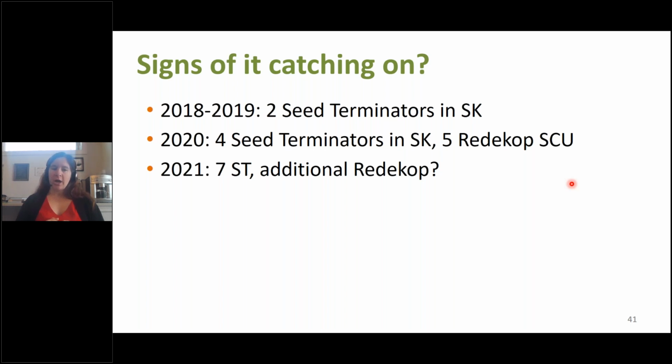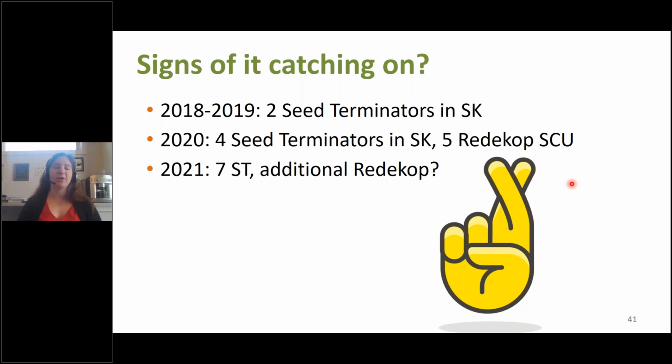In 2021, I know there will be up to 7 seed terminators running. I know Seed Terminator is shipping an additional 3 units. I would suspect we will probably also see additional Redicop units, being that they're located in Saskatchewan. So we could have up to 15 units running in Saskatchewan this harvest, which I know is not a huge number of units, but when it started at 0, when I started working in this area, 15 is very exciting for me. So I'm really interested to see if we continue to see that, and I'm sort of fingers crossed that more people are seeing the utility of this and may look at adopting this technology.